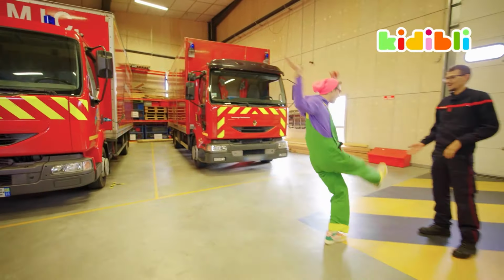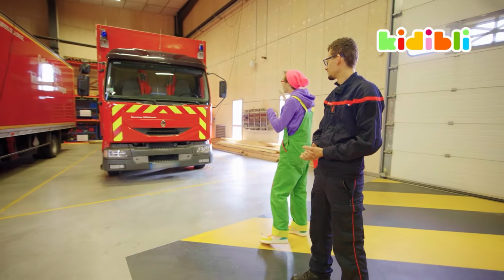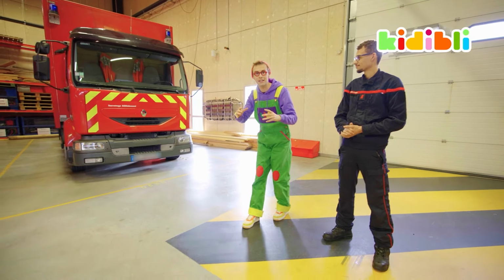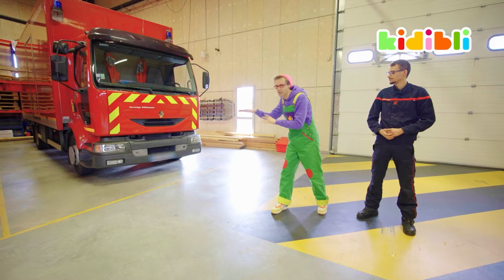Wee! Hi, Nick! Hi, Kidi! So, this, according to my friend Nick, is a truck that is used when houses collapse. It comes here to reinforce the structure and find people who are stuck under the rubble.